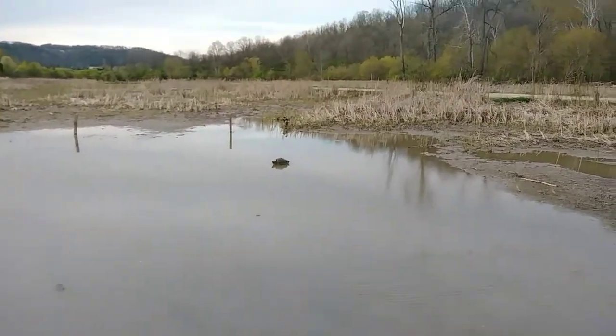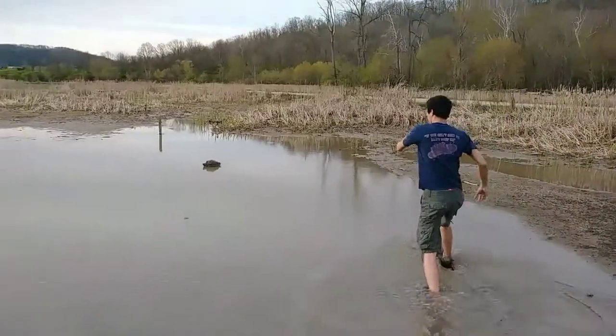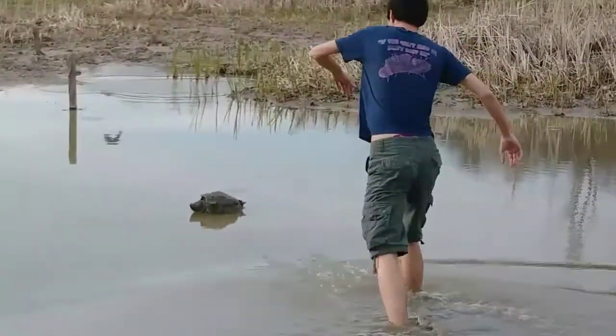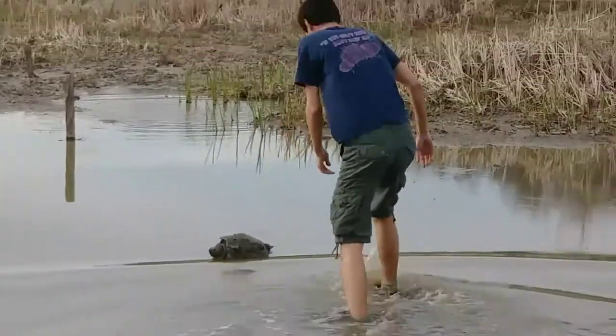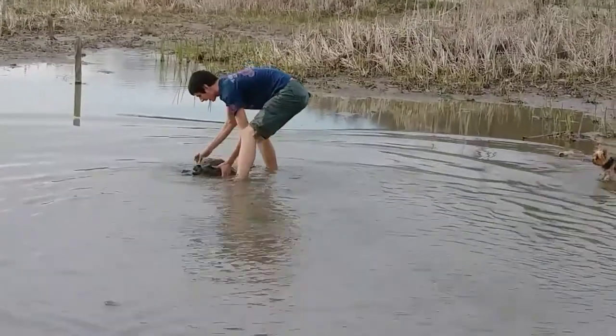This was at a swamp by my house. What I thought was just one snapping turtle ended up being two snapping turtles breeding. I just want to say before this video that I do grab them by the tail here. Afterwards, I found out reading online that you can injure them by holding them by the tail.